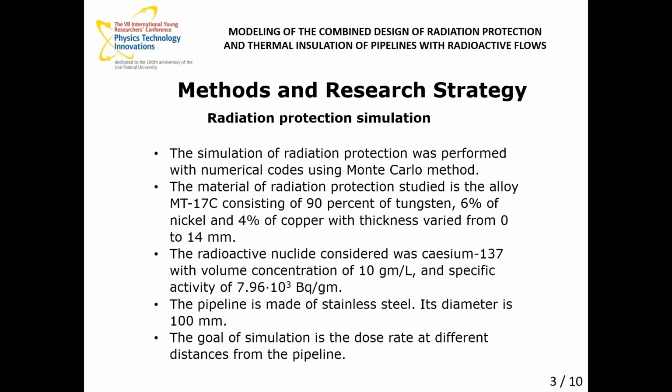The simulation of radiation protection was performed with numerical codes using the Monte Carlo method. The material of radiation protection studied is the alloy MT17C, consisting of 19% of tungsten, 6% of nickel, and 4% of copper. The radioactive nuclide considered was cesium-137, with volume concentration of 10 grams per liter, and specific activity of 7.96 thousandths becquerels per gram. To set the isotopic composition, it was assumed that the coolant contains cesium-137 only. The pipeline is made of stainless steel and its diameter is 100 mm. The goal of simulation is the dose rate at different distances from the pipeline: at the pipeline surface, and 1, 10, and 100 cm distance.